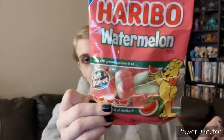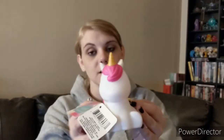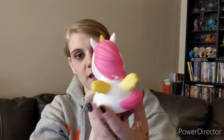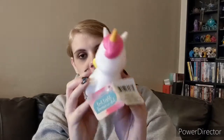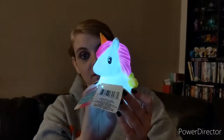Got Haribo watermelon gummies. Love these. I found this at the checkout. They had a bunch of rainbows, and then I saw this one up at the front counter. Like somebody had put it back, I guess. Little unicorn Pegasus, and it does light up. It's pretty bright. Look at that. They have this one and a bunch of rainbows.